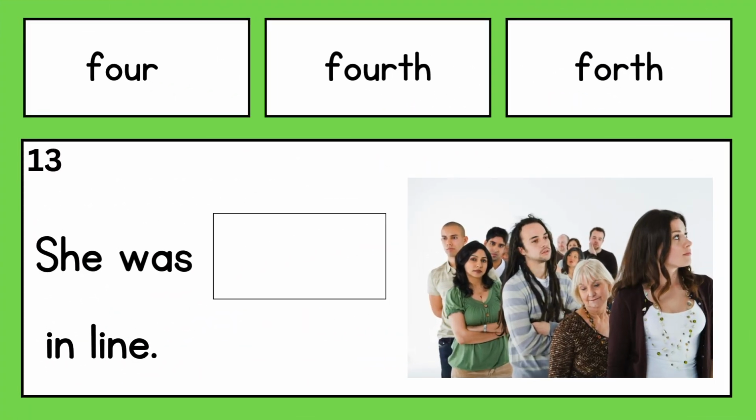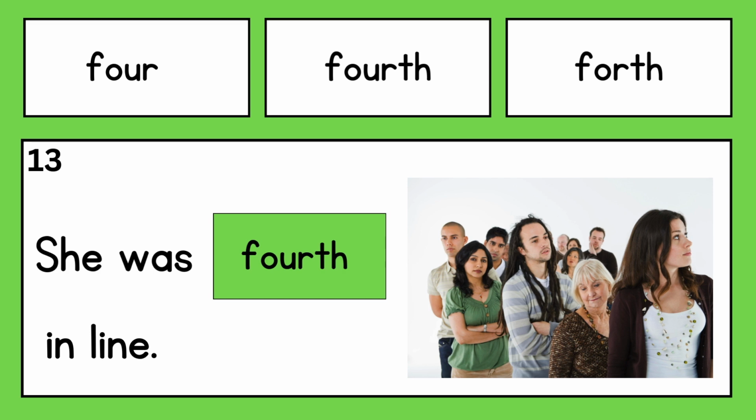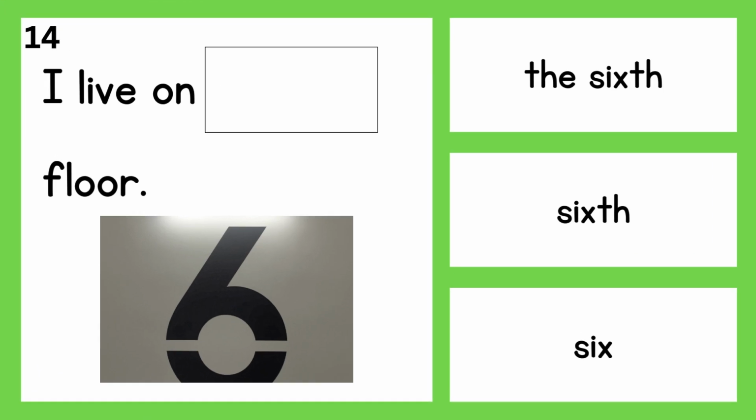13. She was fourth in line. Fourteen. I live on the sixth floor.